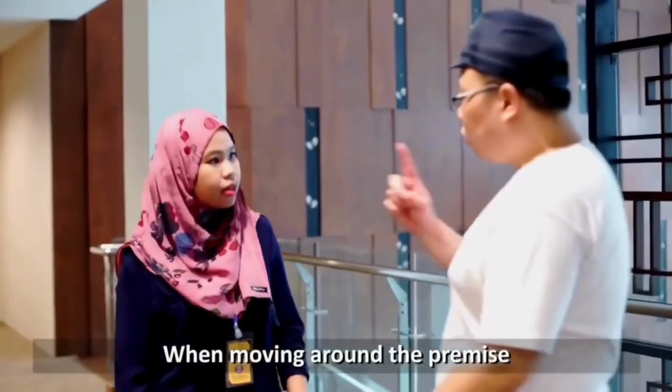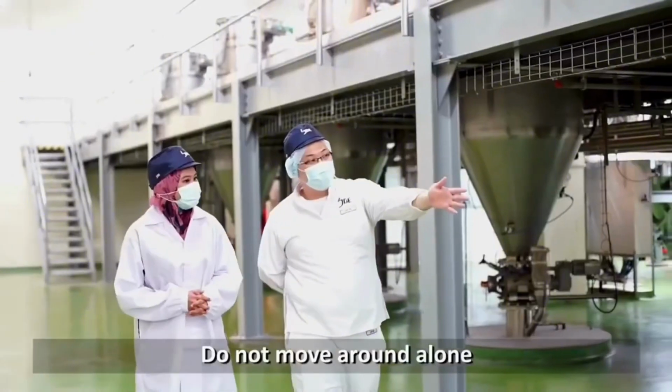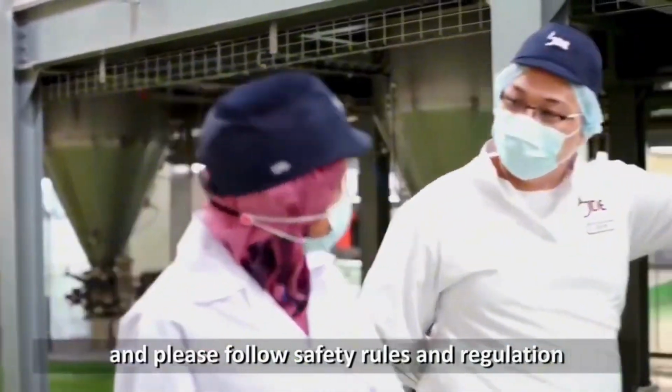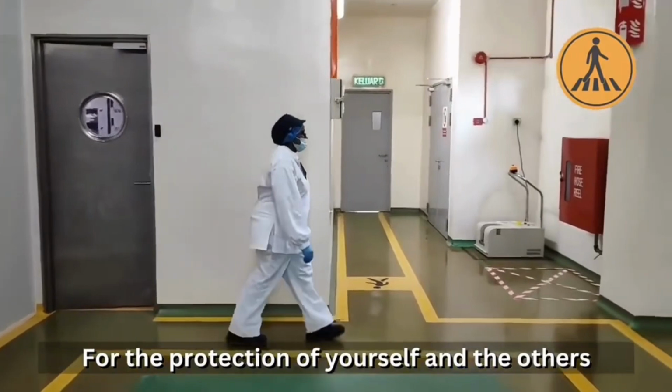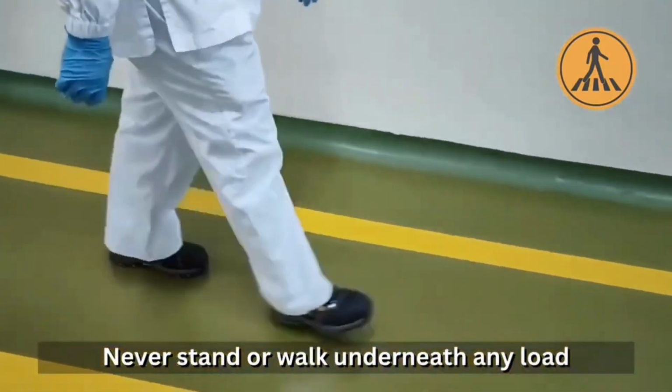When moving around the premise, please ensure that you are being accompanied by staff. Do not move around alone and please follow safety rules and regulation. Walk only on the designated safety walkway for the protection of yourself and the others. Never stand or walk underneath any load.